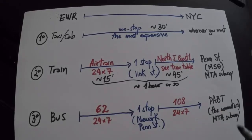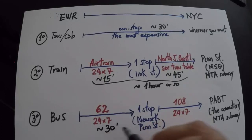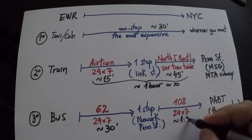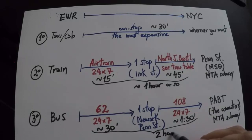Now, what about the buses? The first bus, line 62, usually takes 30 minutes. Again, depending on the traffic conditions and the time of the day. The second bus, number 108, approximately 1 hour and a half. Again, depending on the traffic conditions and the time of the day. So, if we add, we are talking about a 2 hour trip, approximately. So, 2 hours or so.